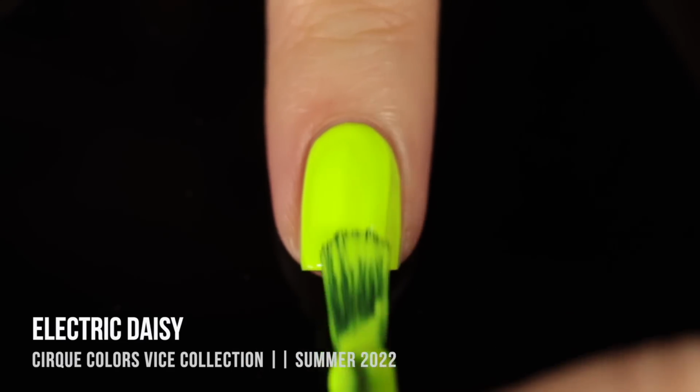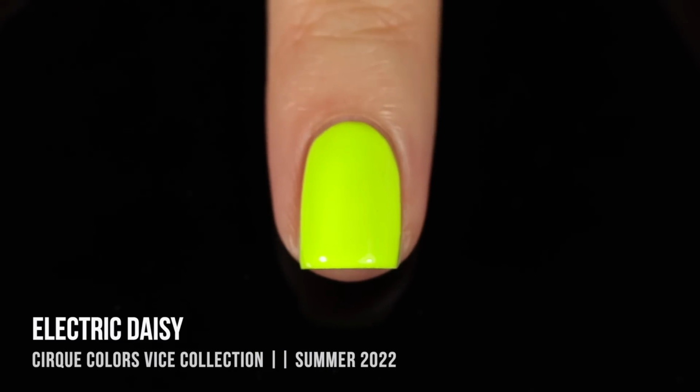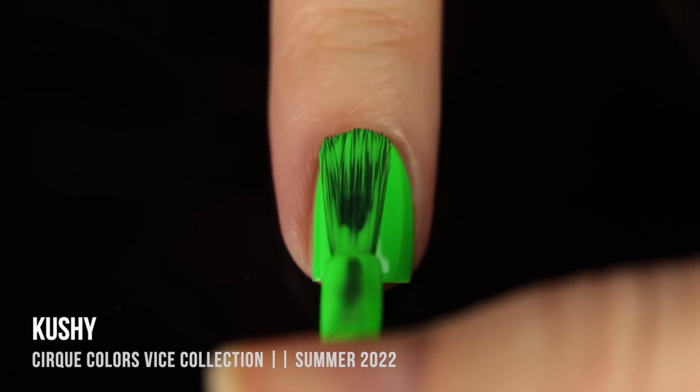And 2, I mention these a lot. I talk about them in a lot of favorites videos. I'm sure you guys are very tired of hearing about it. I just think it bears mentioning again because I was so excited to see both of my favorites in this year's Vice collection. Electric Daisy is just this really beautiful, almost blue undertoned neon yellow. And then we have Cushy, which is my absolute favorite neon green of all time.